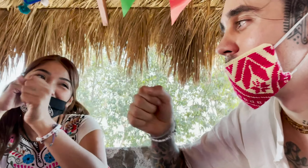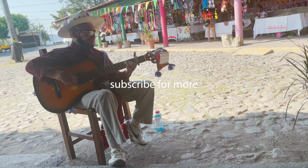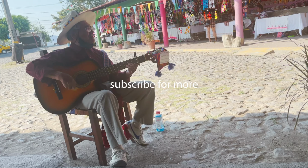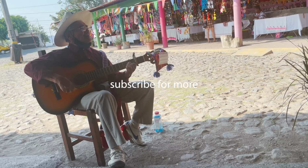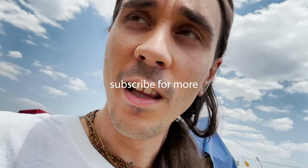So we're on the hunt to try to find a more rural Wixarika community so we can really get immersed into the culture for a few days. And there's a lady here, her family claims that the production team of Pixar came here and took photos of her. And that she is the original, the inspiration for Mama Coco in the movie Coco.